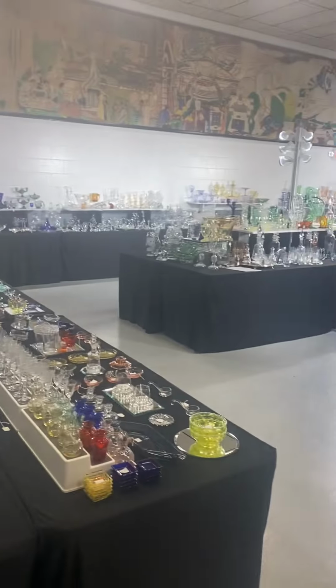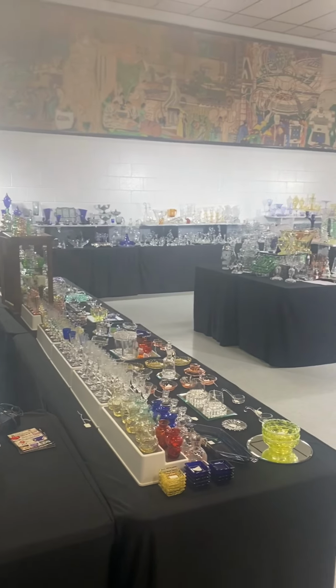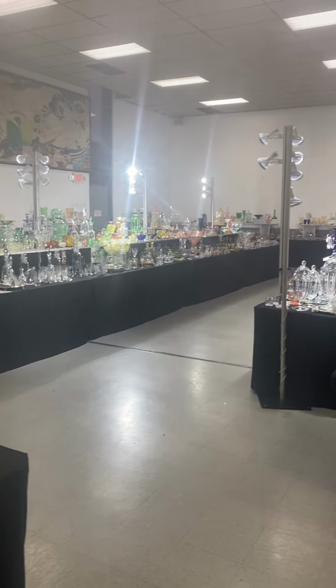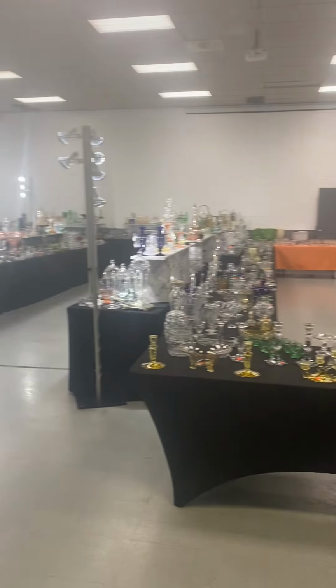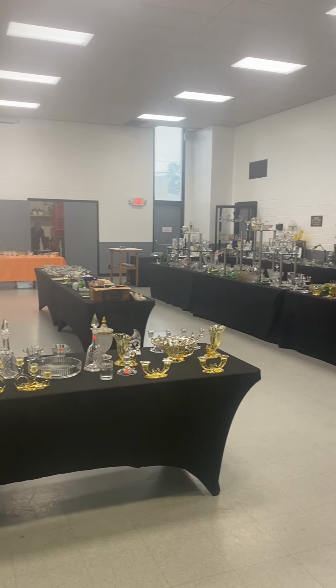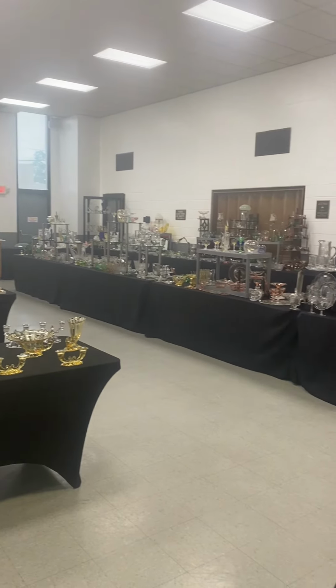So, if you're ready, I'm going to get ready here. Here's a preview, a little look at the show. Got a lot of nice pieces to show. I'm actually going to show you the pieces that are available in my booth. And the show, this room is absolutely full of Heisey. I'm going to guess there are at least 3,000 pieces of Heisey in here.